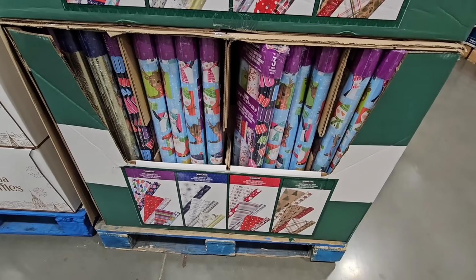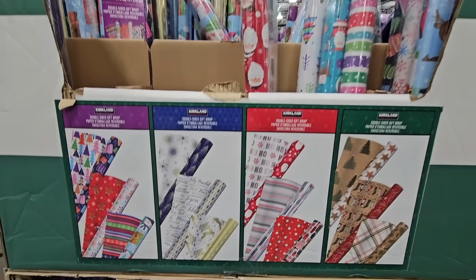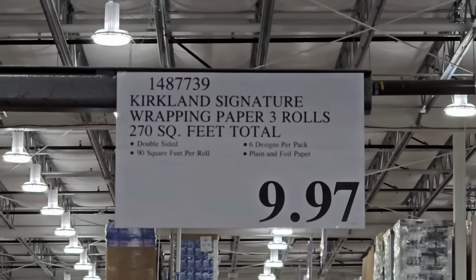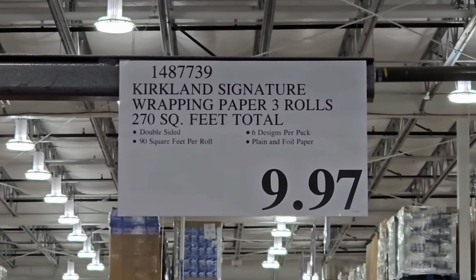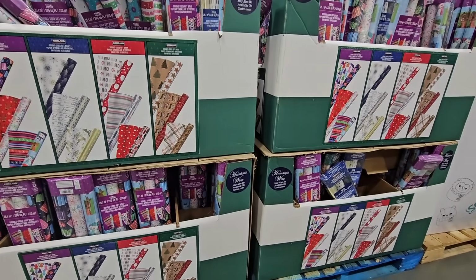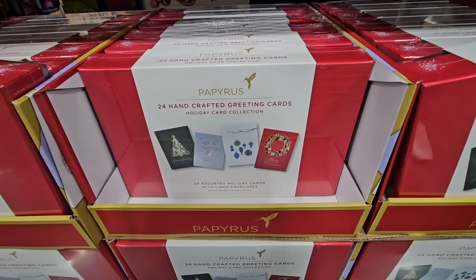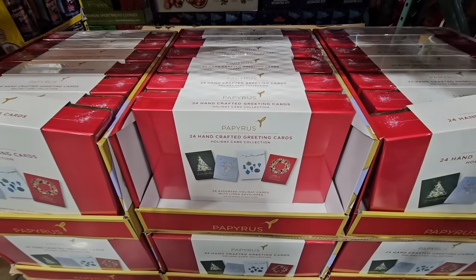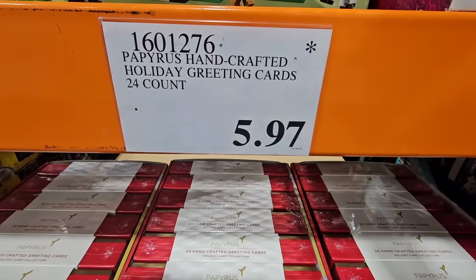Now, if you still need holiday paper, last year, I did not see this go on clearance. This year, I did. It's like 6 rolls, but $9.97 because they're double-sided, and there's a lot in there, and still a lot to choose from. They really did stock up on these. And of course, if you still need Christmas cards, 24 of them in here by Papyrus, and these are such a great deal. I'm gonna grab an extra box, $5.97.